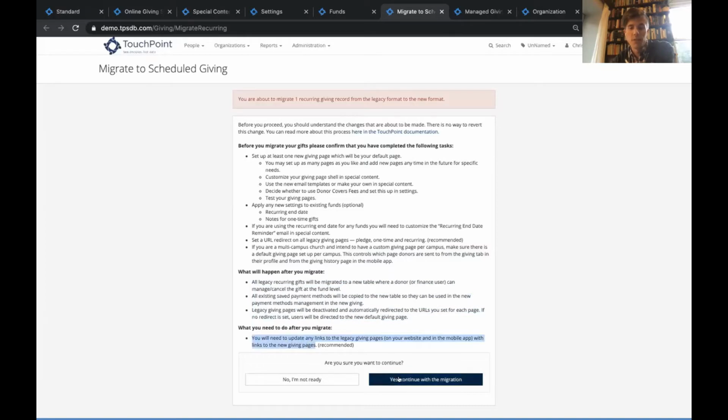And it's as simple as clicking this button and all of your donors will migrate over to the new system and your new pages will be turned on and old pages redirected to them. So super easy. Go ahead and get your pages set up and hopefully you can get these going live any day now.